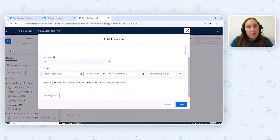So my formula is a data type of text, and then what you might notice at first is I don't actually have a force.com within my URL. Instead, I just have /lightning. What I have found is that if you are directing to Salesforce from within Salesforce, then you don't need the whole URL. You just need /lightning and wherever you are directing your user to. This way, it will be able to tell whether they're in sandbox or production, and you don't have to hard code a specific URL in.